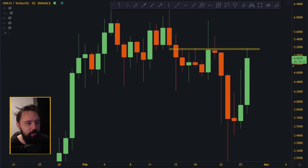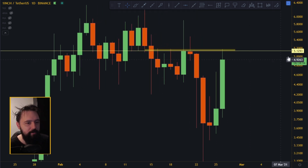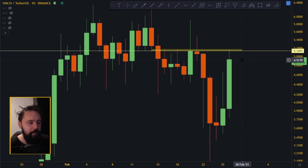So also right now this area created this very nice resistance up here that we have to break at 512. So that's what we're actually trying to do right over here. There are some positive things about this.